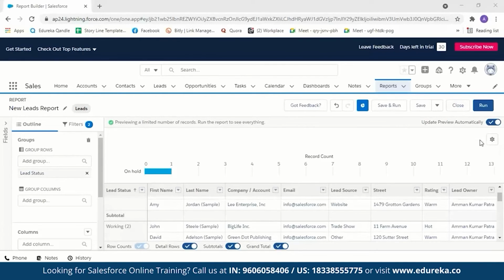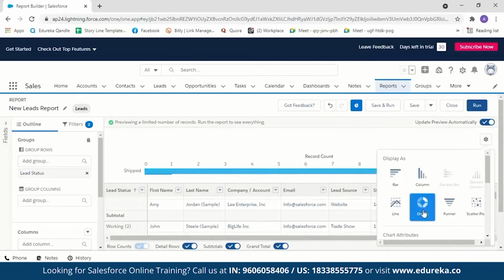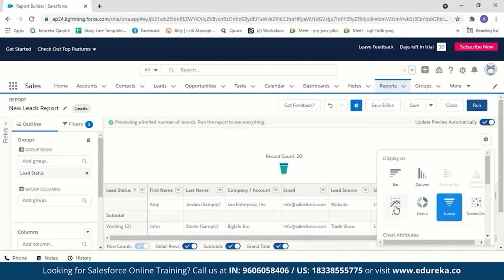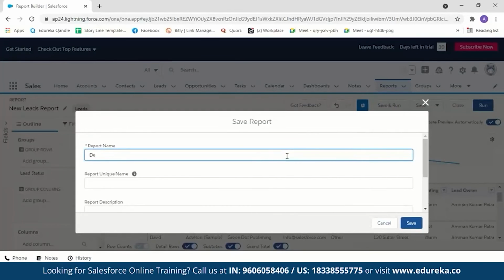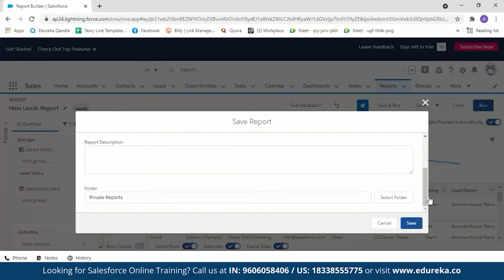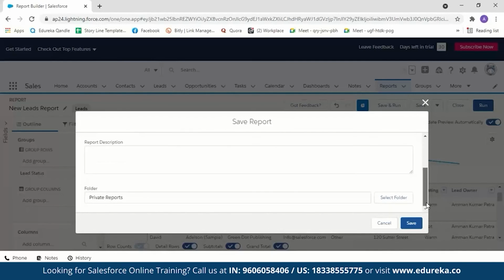Now if you want, you can also change the type of charts. You can just click on the setting button over here and you can show it in donut format, in funnel, line. So to see this properly, we're going to create dashboards. So I'll just go to dashboards over here. Now first we have to save this. So we'll just save it. We'll name it demo report and the folder, let it be the same folder. Now if you want to add any description about your report, you can also add it here. But now I'll just let it be and just save this.